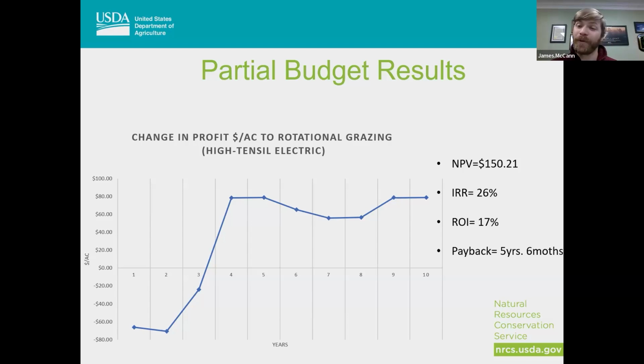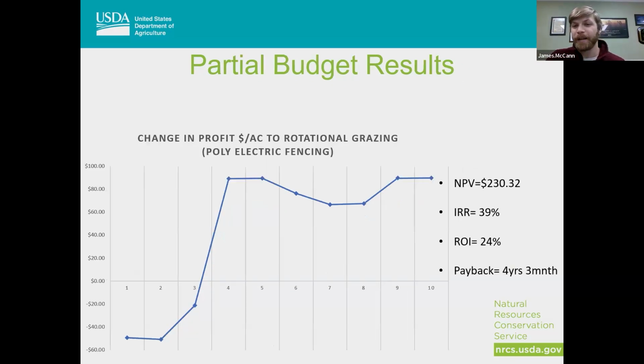Absolutely. I actually forgot, there's one more little bitty slide. So this is with high tensile in years 1 and 2, and then in year 3 we went poly. I think I'd thrown out there, what would happen if you had confidence and you're very familiar with polyelectric and you felt like that's what you wanted to do? So I actually ran the same analysis, but with only poly fencing. It was kind of my low, medium, high way of doing it. It was like, okay, what's the lowest cost that I can get interior fencing? No program, no EQIP cost share, anything. And this is with all poly, and your return on investment went up to 24%. And your payback period was 4 years. So I did that just so that you could see that, choose whatever you're comfortable with. Don't skimp out.